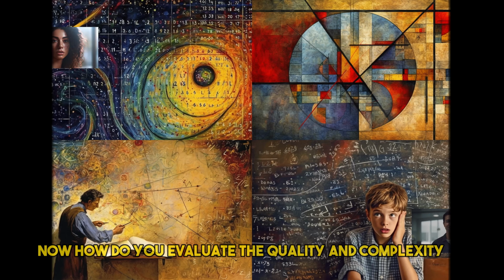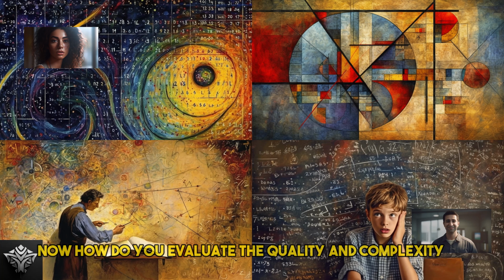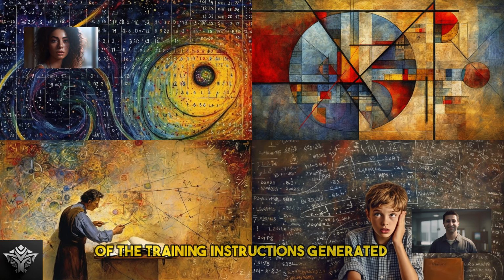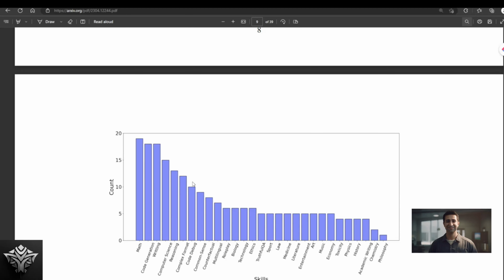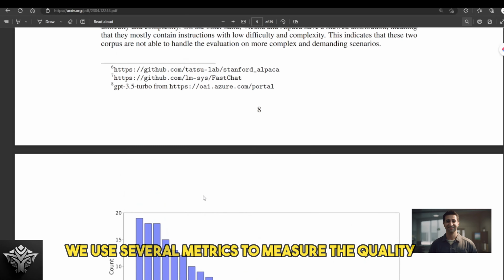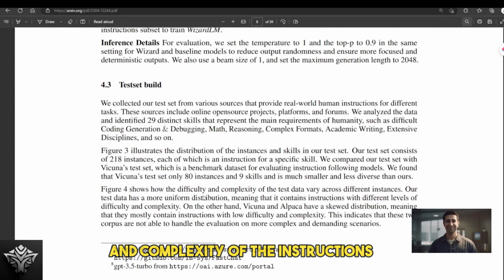That's very impressive. One last point now. How do you evaluate the quality and complexity of the training instructions generated by Evol-Instruct? Very good question. We use several metrics to measure the quality and complexity of the instructions.